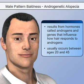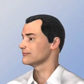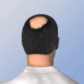Male pattern baldness generally starts with a receding hairline and a thinning crown, and can range from partial loss to a horseshoe-shaped area of hair remaining only at the sides and back of the head. This animation will help you better understand why and how hair loss occurs as a result of male pattern baldness.